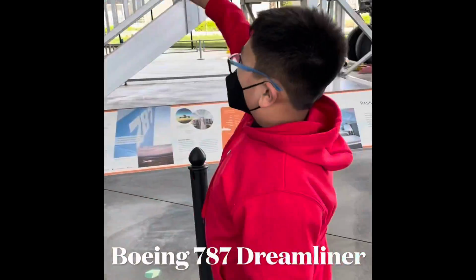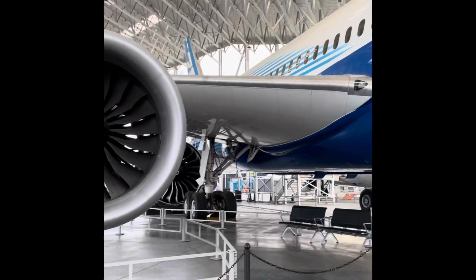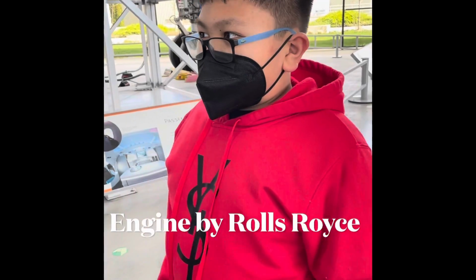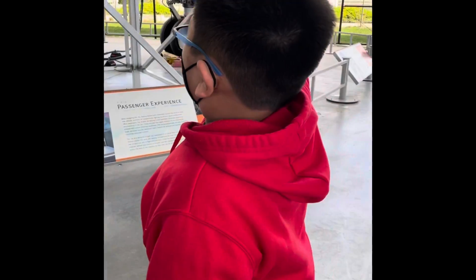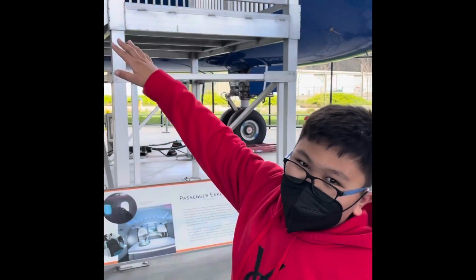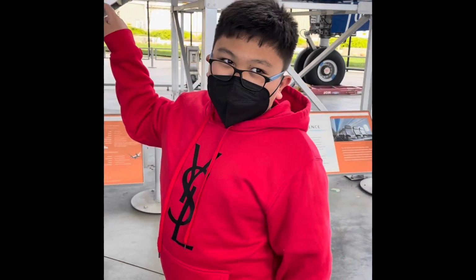Now behind me here is the 787 Dreamliner. They call it the Dreamliner because this is like the modern plane you've dreamt of for so long. What makes it modern is first the engines made by Rolls-Royce, and then the paint livery also makes it modern. Not to mention the very comfy interior.